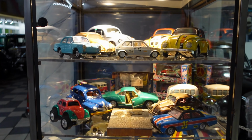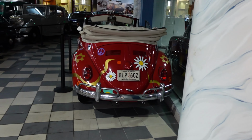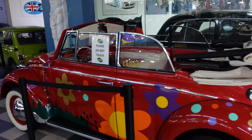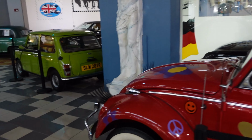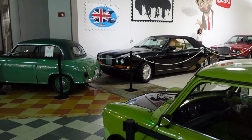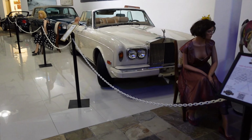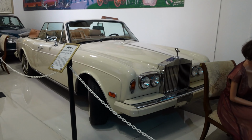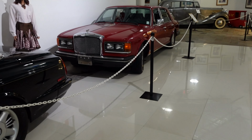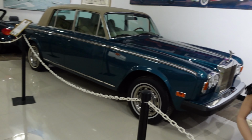Then we got some more bugs and little VWs in here. Very cool. Peace, love, and flower power on this red Cabrio. Then we got England over here with the Mini Cooper. And we got a Bentley. And then we got another Rolls over here. So beautiful old Rolls. Corniche 3. And we got a Bentley 8. Really, really nice shape. Another Rolls over here.